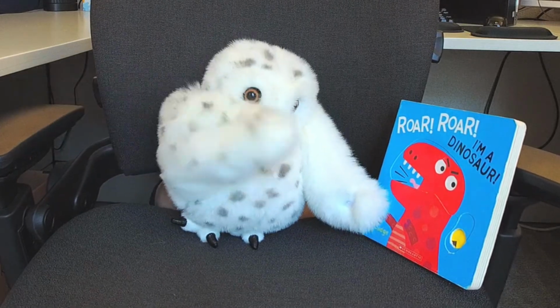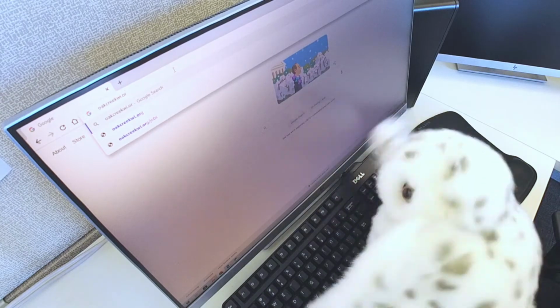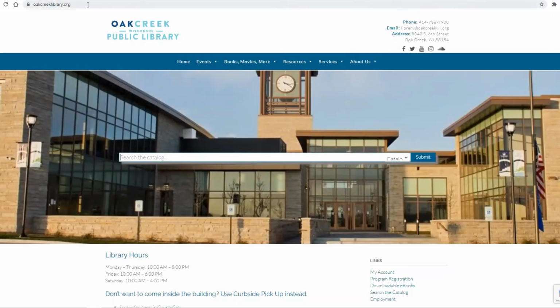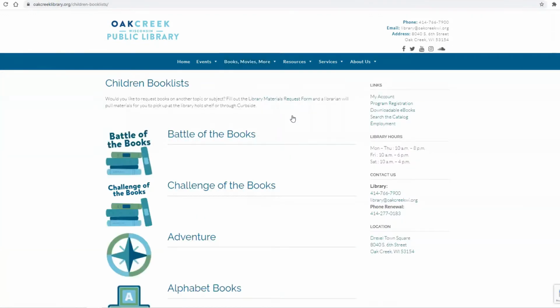Here we go! First, I'm going to go to everyone's favorite website, oakcreeklibrary.org. At the top, I'm going to hover my cursor over Books, Movies, and More and look under Recommendations. Here I will find children's book lists, teen book lists, and adult book lists. Since I'm looking for kids' books about dinosaurs, I'm going to click on Children's Book Lists.